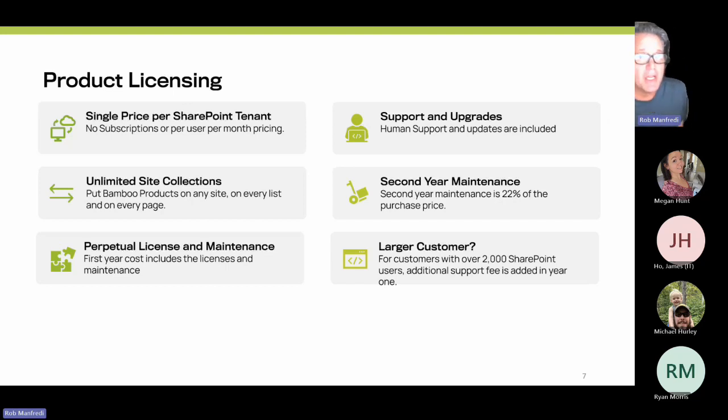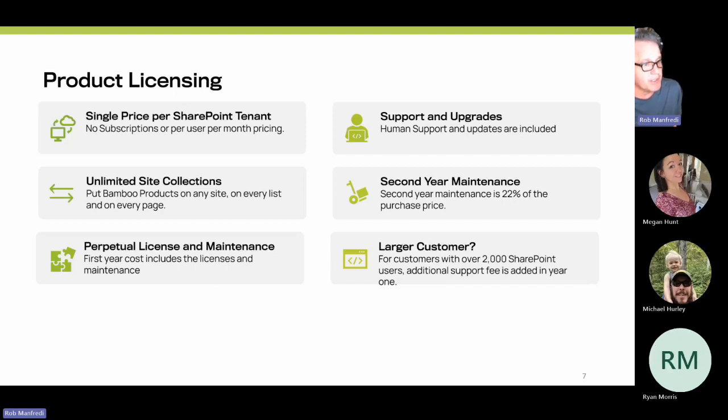Okay, let's talk about licensing and support. So we talked about it. The prices you see on our website are a single price for a perpetual license and first-year maintenance for your entire SharePoint domain, which means you can have as many users, put it on as many pages, and use it as much as you would like without increasing any costs. That first cost you see is the license and maintenance. It includes support and upgrades. Our support team is located right here in the US. Phone support, email support, whatever you want to do is perfect for keeping you running.